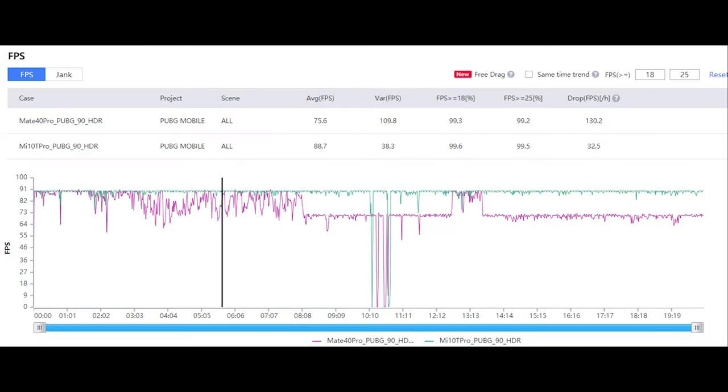Okay, now our tests are done. Let's take a look at the result. Apparently, here you can see the pink line is for the Mate 40 Pro and the green line is for the Mi 10T Pro. The Mate 40 Pro and the Kirin 9000 is no match for the Mi 10T Pro and the Snapdragon 865 here.